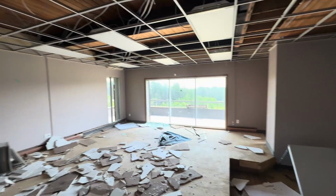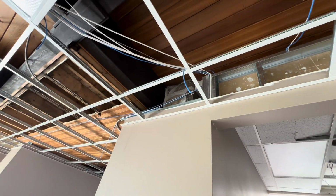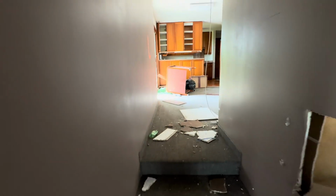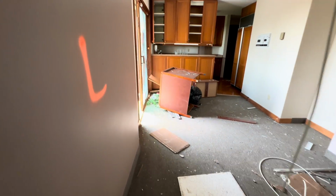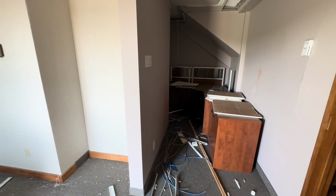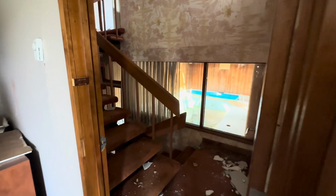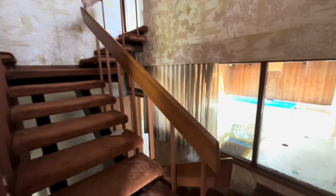Okay. So that's the living room, or would have been the living room. I see stone hiding back there. Okay, wow. All right. So now we're going to go in here in a second. Let's go up. We'll start at the top and we'll work our way down. We got about, well, technically 2 levels, but kind of 3. So we'll go this way first.